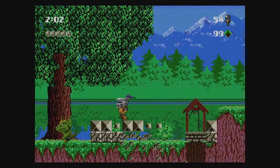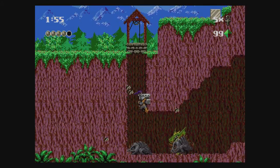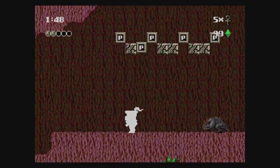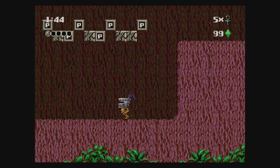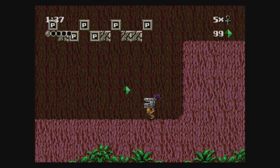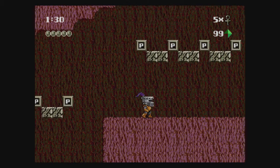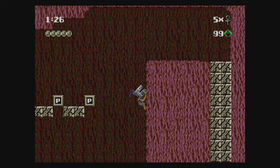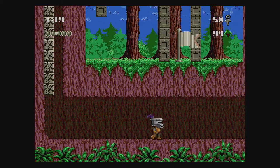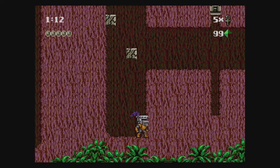Alright, so now I have 99 gems. And if you're wondering what those do, I believe those are for some of the other power-ups that have a secondary function. The only one I can think of is the one that kind of looks like a green version of the Cyclops. He has some sort of ray where he can see hidden blocks. I don't really like that one, so I don't really use it. He may be necessary in some of the other levels.